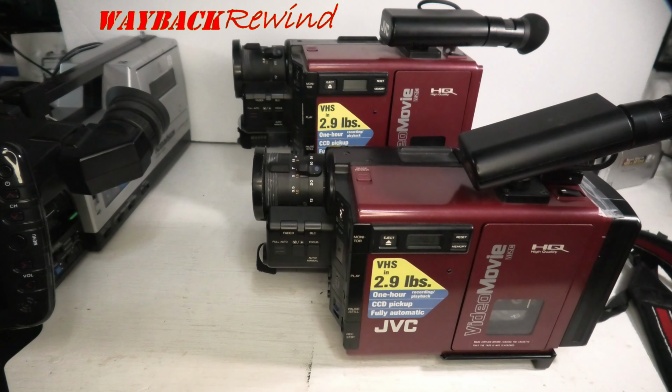And there you have it, the JVC GR-C7U, the very famous Not Back to the Future camcorder, but the follow-up to the Back to the Future camcorder. But it's interesting in its own right, being how small it was for 1986, and also the fact that it is a small VCR that can record and play back on compact VHS tapes.